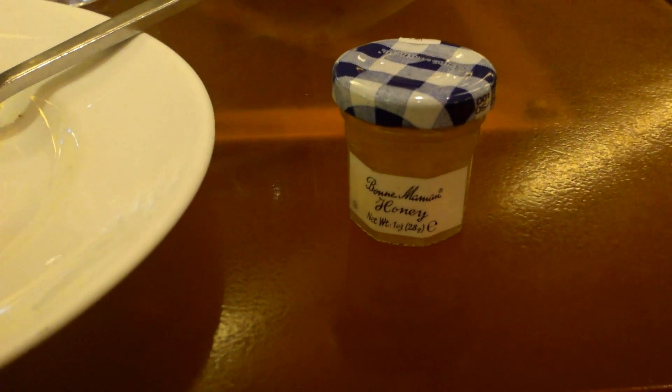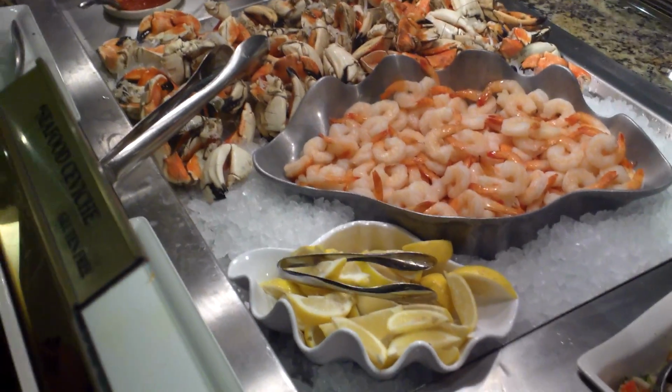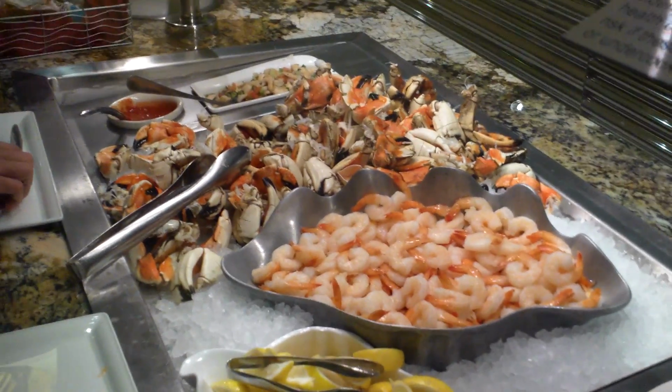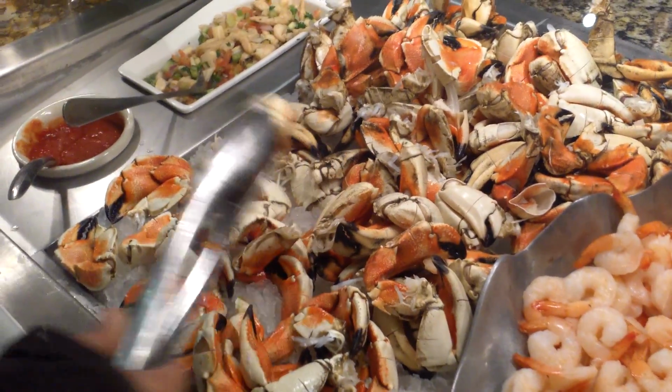Now I'm going to continue with this. So the cold seafood section now, as you can see, it's a little different for dinner in that they have actually brought crab legs, and I'll show them to you a little bit more close up in a minute, because as you can imagine, everybody flocks to this station. I want to make sure you see them as well as possible.